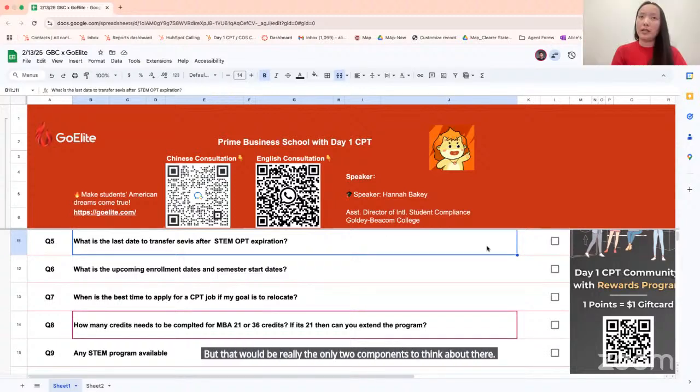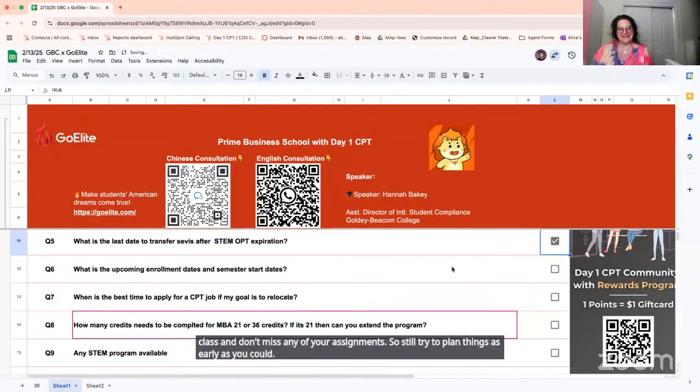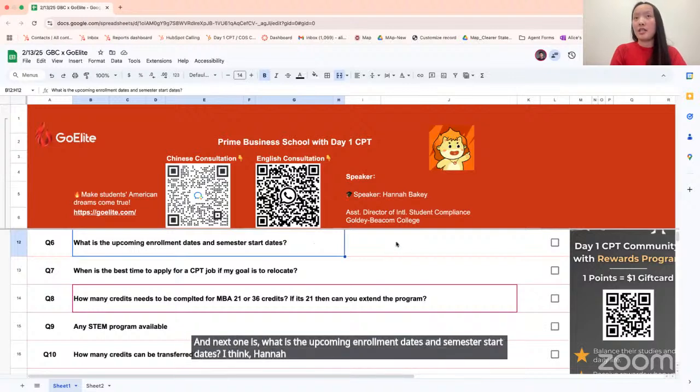Okay, thank you. So at GBC, the deadline is first day of class. You do want to transfer in before that so you can get everything ready at the beginning of class and don't miss any of your assignments. So still try to plan things as early as you could. Absolutely, yeah. And next one is what is the upcoming enrollment dates and semester start dates? I think Hannah, you just said that's March 17th for most of the programs.